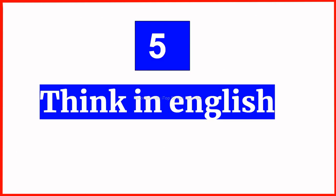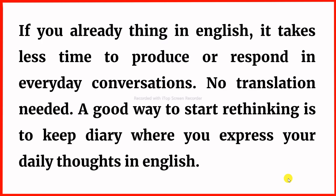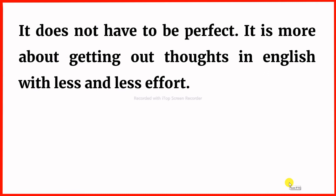5. Think in English. If you already think in English, it takes less time to produce or respond in everyday conversations. No translation needed. A good way to start rethinking is to keep a diary where you express your daily thoughts in English. It does not have to be perfect. It is more about getting out thoughts in English with less and less effort.